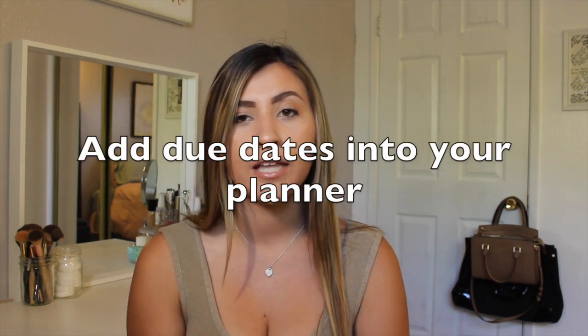The next tip that I have goes along with a planner. It is to add your syllabi into your planner once you get them. So the first week of class, your professors are going to give you a syllabus, and the syllabus just gives an overview of the class, the expectations, the grading scale, as well as the due dates of every single assignment. And the biggest tip that I can give you guys is whenever you get that syllabus, transfer all of the due dates onto your planner.